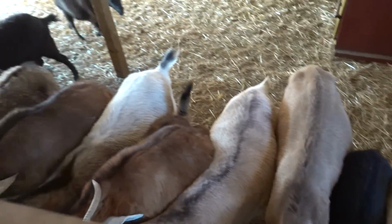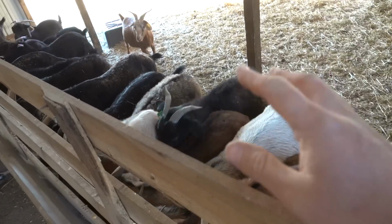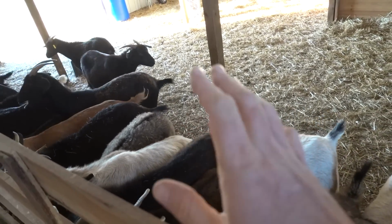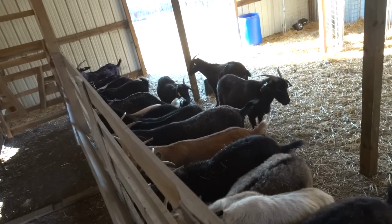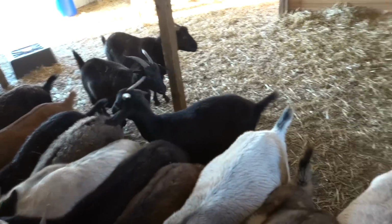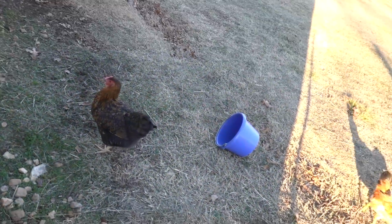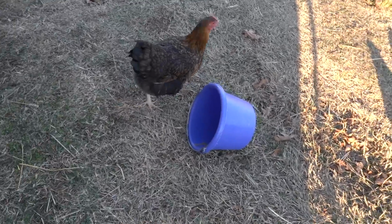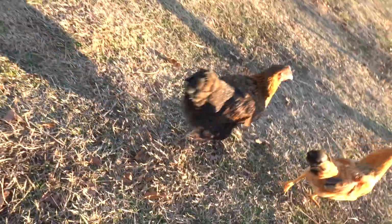So someone in the last video when I asked you guys, does any of these girls look bred yet? A couple of viewers said, yeah, they're already starting to get their udders. I didn't really look too much at their udders. I was just kind of looking at their sides. But yeah, less than 2 months. You don't want in here. You'll be feathers and bones. Them dogs don't do chickens. Those dogs eat chickens. They protect their goats and they see you guys as a threat.